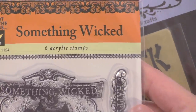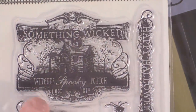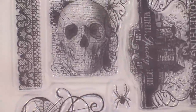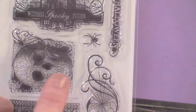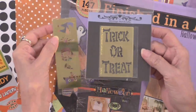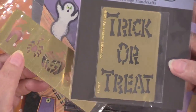Right, and one of our stamps that we've had before, but it's always great for Halloween, it's Something Wicked. There are 6 of our acrylic stamps on here, and I love this nice big focal here. It's got that spooky house on there, and there's a great skeleton look there. So this is more of a gothic look with the webs and the spiders, which I don't like. Happy Halloween. It's okay, you can touch it. It's right there. I cannot. I don't want to.